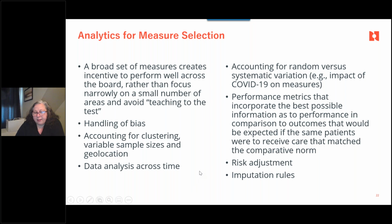We look at data analysis across time to make sure that we don't have, such as we just did in the last 2 years, periods of time with variations that may be explained by certain events. And if that is the case, then how do we account for that going forward? That random versus systematic variation, such as the impact of COVID-19 on quality measures, needs to be evaluated.